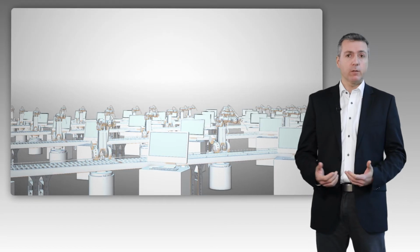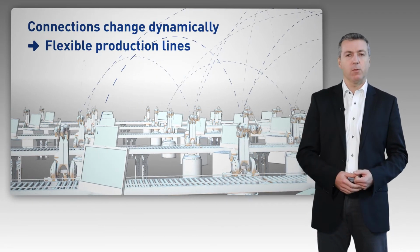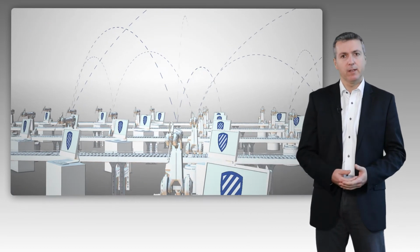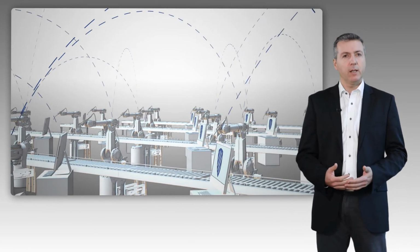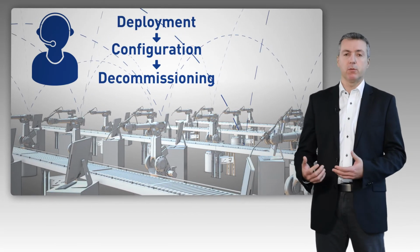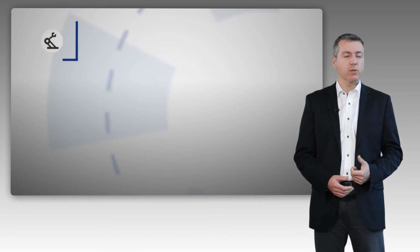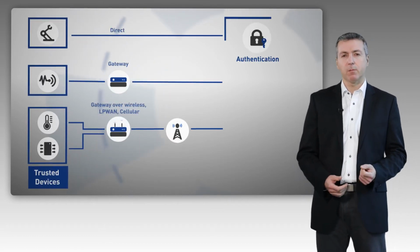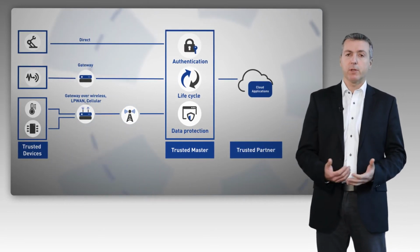In smart factories, assets are more and more interconnected with each other and with management systems. And not only the number of connections will increase, but they will change dynamically in order to make the production lines more flexible. So like smart products, assets need a trusted identity. They need to be able to communicate securely and be managed through their life cycle from deployment to reconfiguration and finally to decommissioning. An asset management system can be seen as a trusted master, authenticated trusted devices, and potentially also communicating with external applications from trusted partners. So it's all about trust, as you can see.